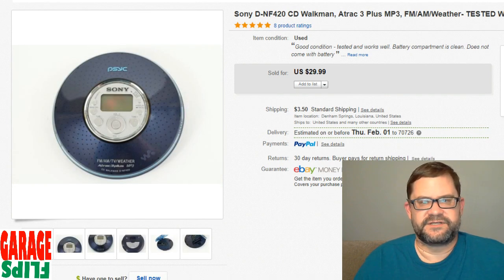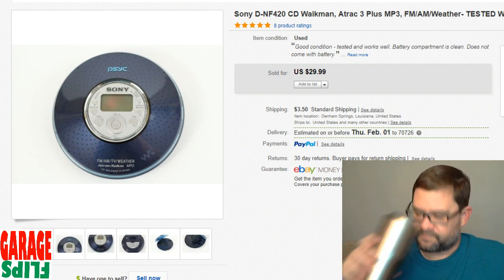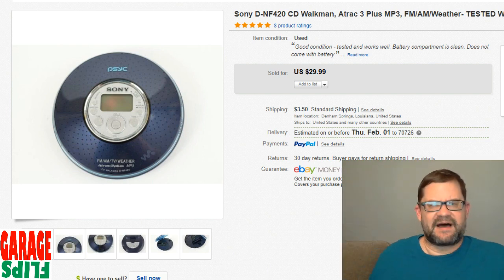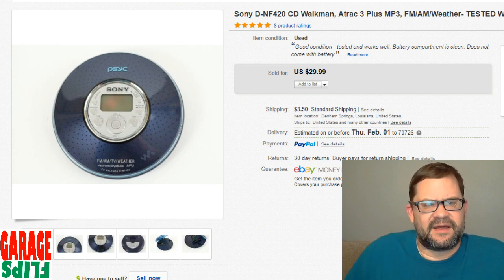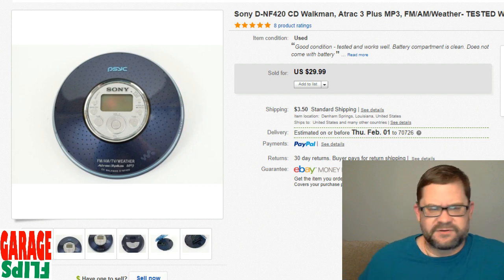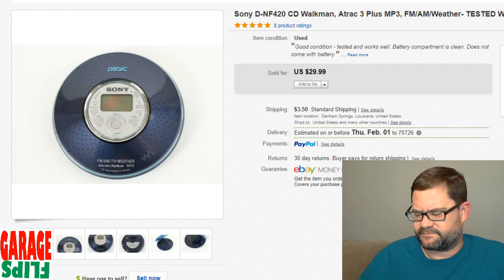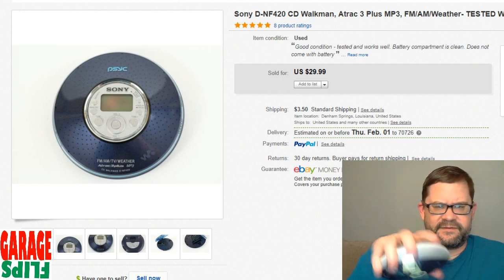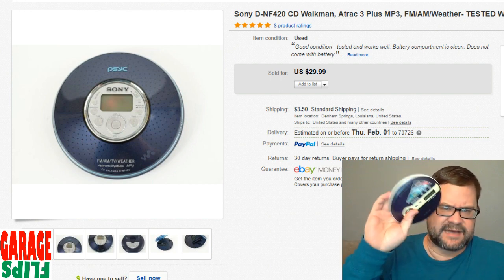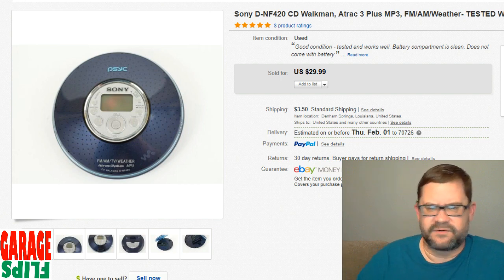All right, so this is definitely a bread and butter item. These Sony Discmans. This took about a month to sell or so. I picked this up for 75 cents at a yard sale, and I sold it for $30 plus shipping. And I just posted this one I picked up today. I think it's a little older than this model here that I'm showing, but I think it's actually a little more valuable. But yeah, always be looking for these little Sony Discmans.